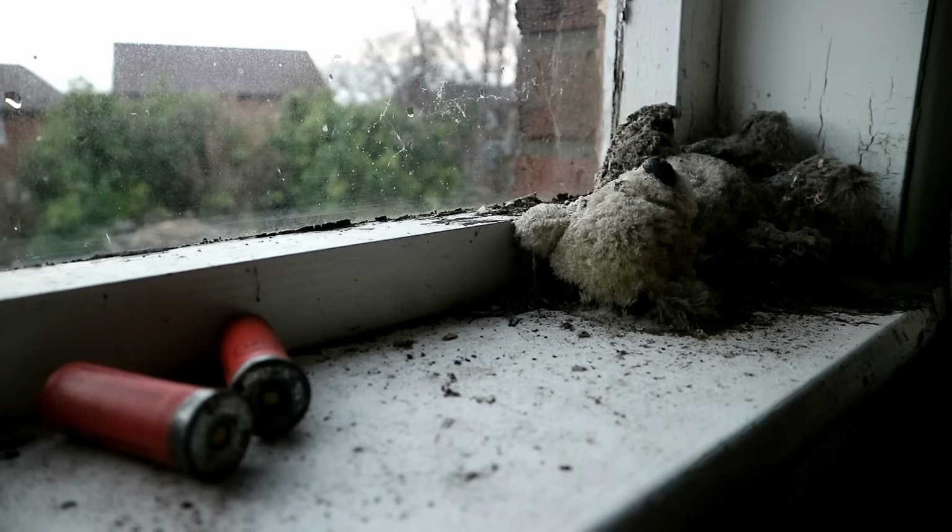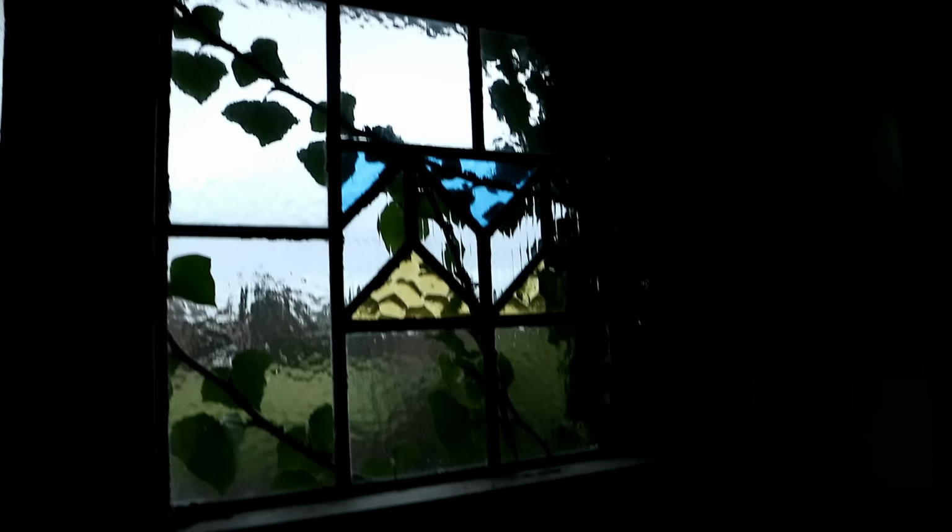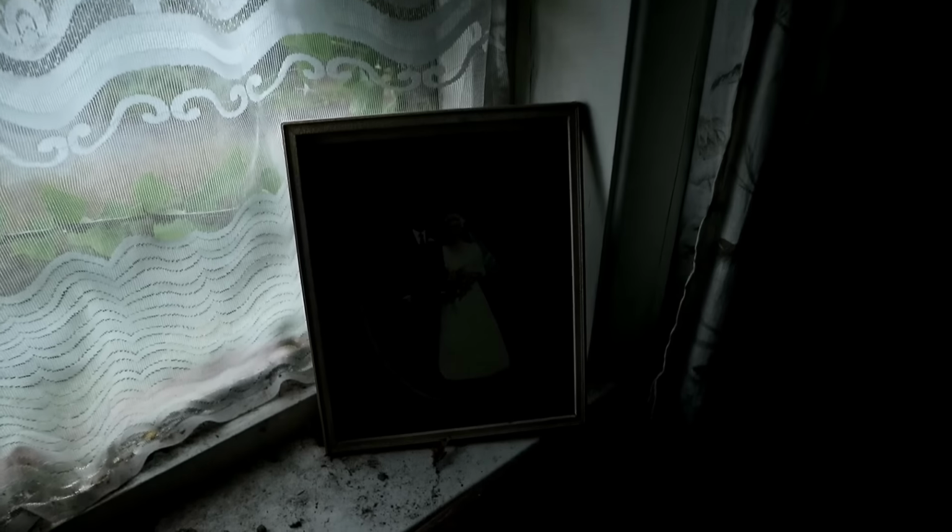Upstairs, we instantly found two shotgun pellets alongside a teddy bear, which was covered in spider webs. There were also many more old artefacts remaining, which meant to us that this place was completely untouched, as nothing had been stolen.